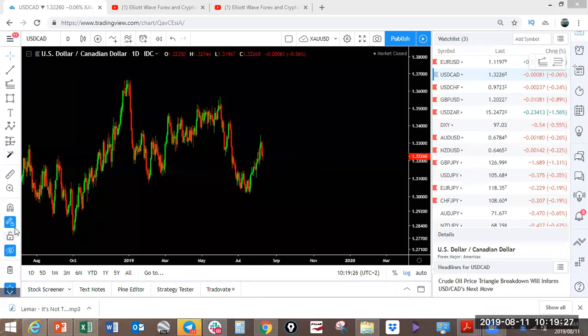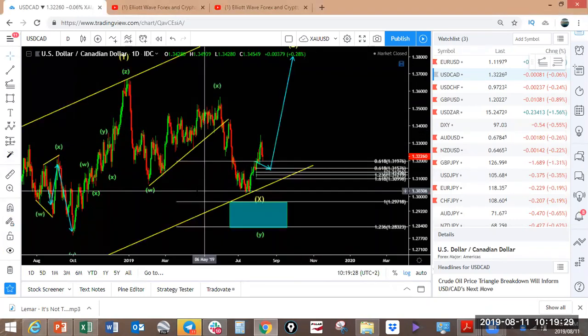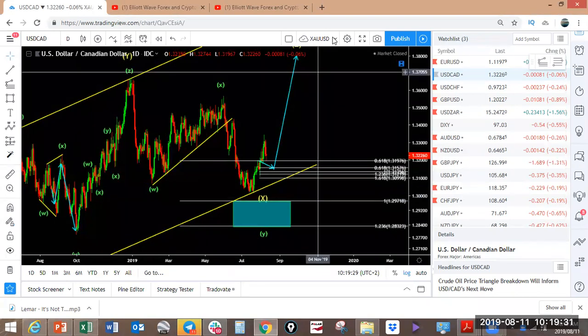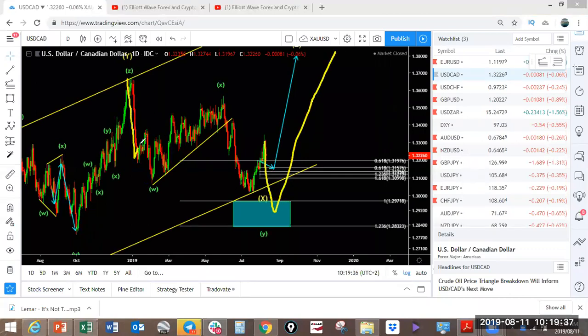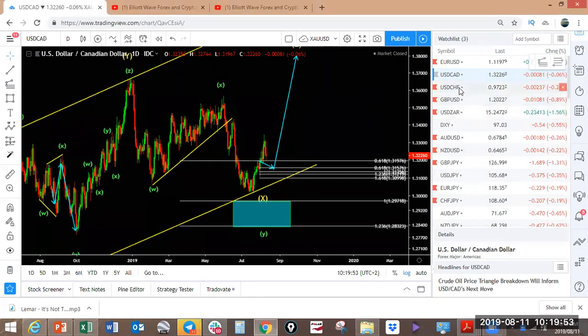Let me show you where the blue box is. This is where the blue box is. We missed it by a few pips, so that means it may still be coming down here before we go higher. And the structure will be this one here, 3 waves down, 3 waves back, 3 waves down, WXY in green, and then we push higher from the blue box. Okay, so let's watch and see here if this comes down here. All right, so that is US dollar CAD. You don't do anything there and you just watch it and see it play out.